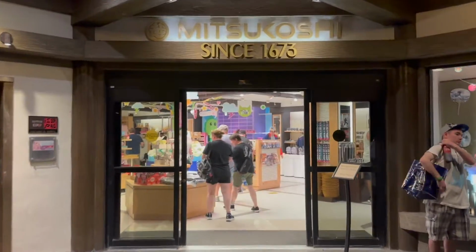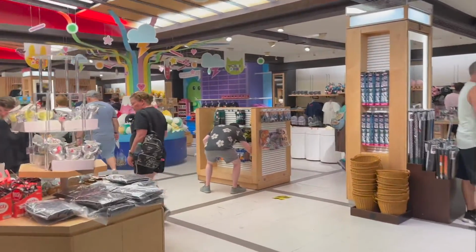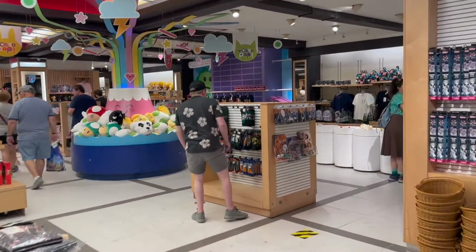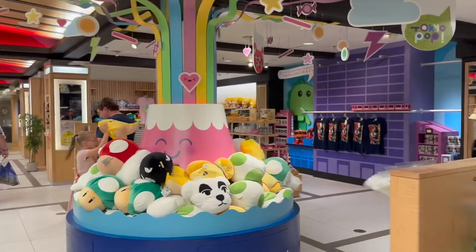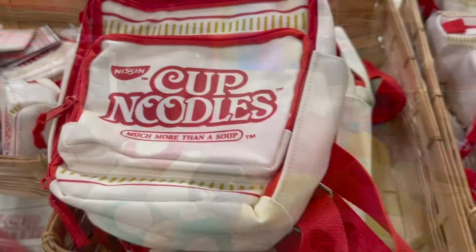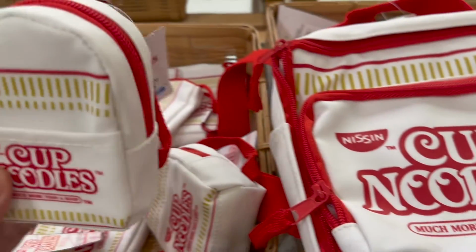Over in the Japan Pavilion, we're back at Mitsukoshi. Last time we were here, they had all the black tarp up because they were doing some refurbishments. So we're taking a peek now at what it looks like. This merchandise is so funny. They even have a little backpack.